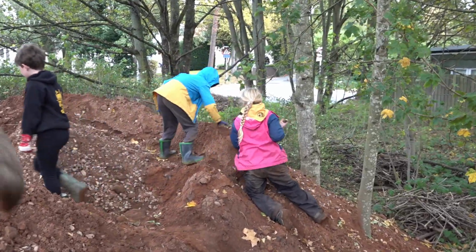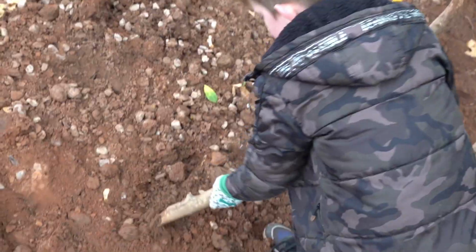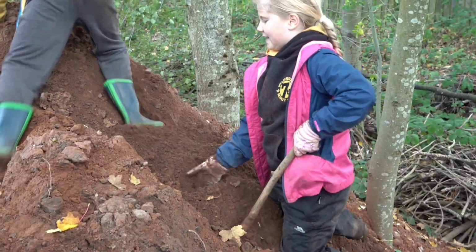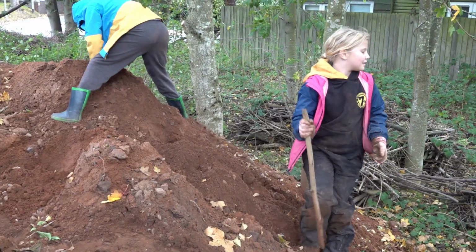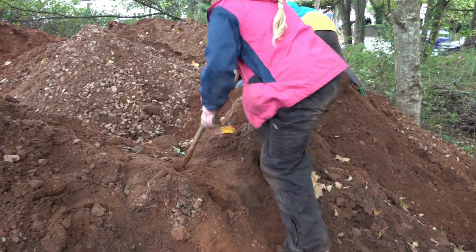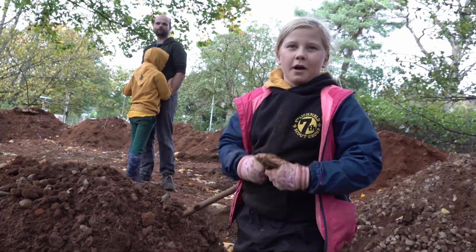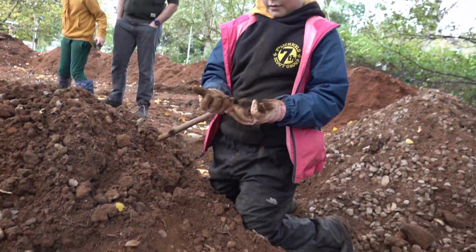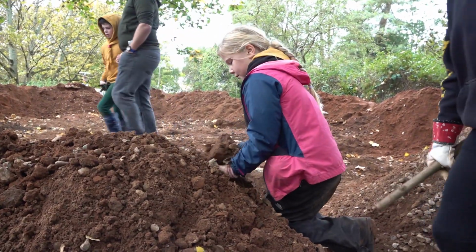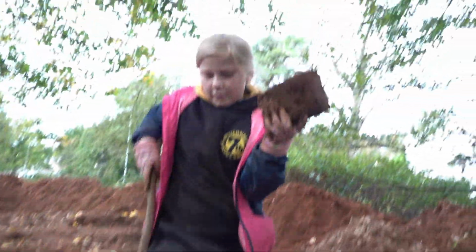This is how you get the bricks out. Have you found any? Yep. I've got glass in this pile. I found at least 3 whole bricks. Oh, good. They're really heavy, but you can break them really easily. And it's really fun. Look! Brick! That's a good one. Well done.